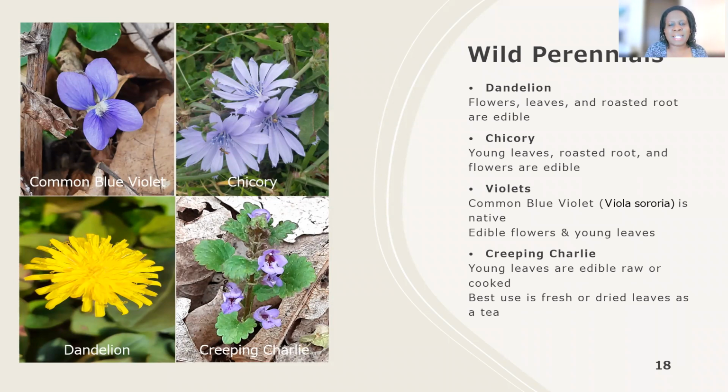You've also got violets, and particularly the common blue violet, which is native, really shouldn't be, in my opinion, thrown in this weed category. It's literally the Illinois state flower. So at one point as a state, we knew how important it was. But it does have edible flowers as well as young leaves.